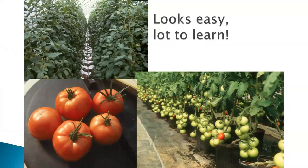So it looks easy sometimes when people see magazine articles, newspaper articles. Sometimes it looks, wow, this is cool. I'm gonna jump in. But there is a lot to learn. That's what you're doing here.